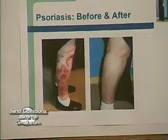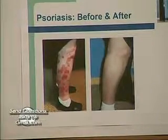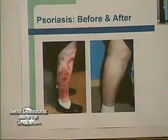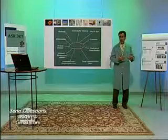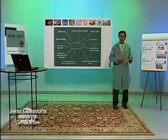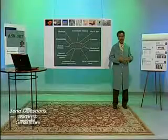Now, not everybody can have this type of therapy. There are contraindications, which means there are times when it's not recommended for use. One of those is when you're taking certain medications, for example, certain antibiotics make your skin more photosensitive, or very sensitive to the light.